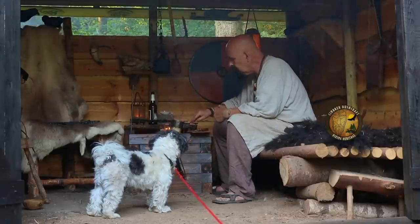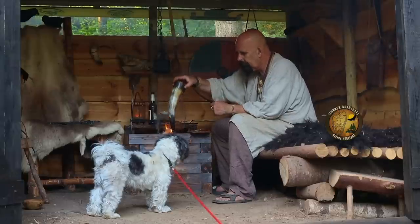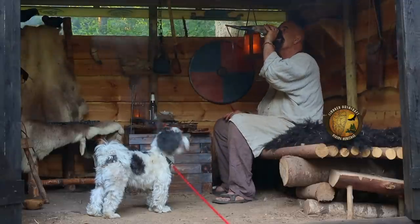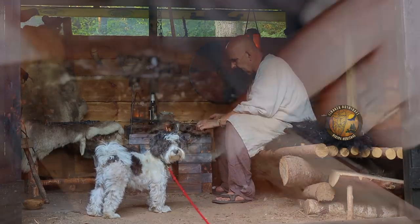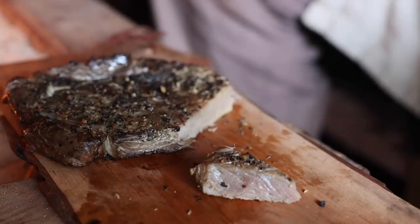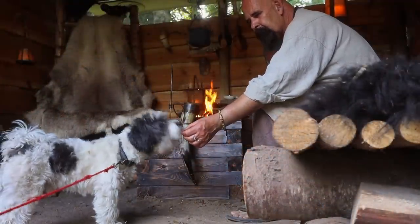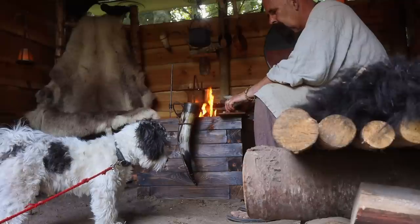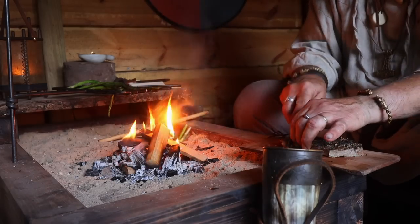Is it good? Skål, Cornelius. No. Not as red as I had hoped. What? Heck on earth. Tastes good. You want more? Yeah.